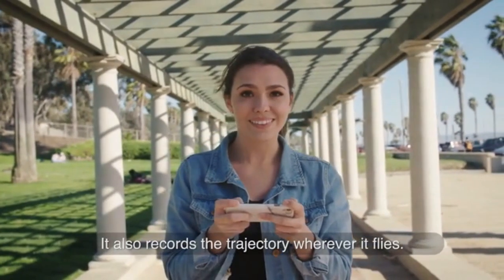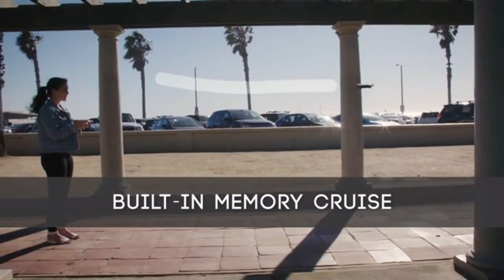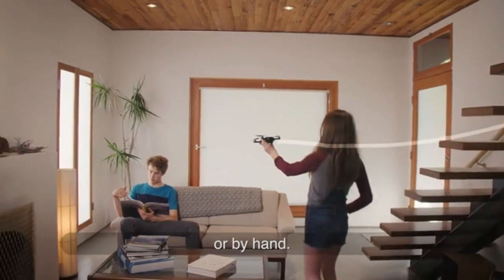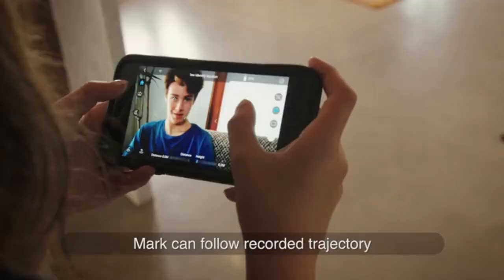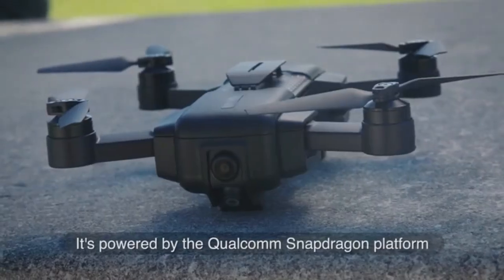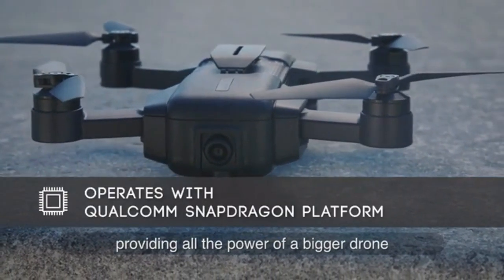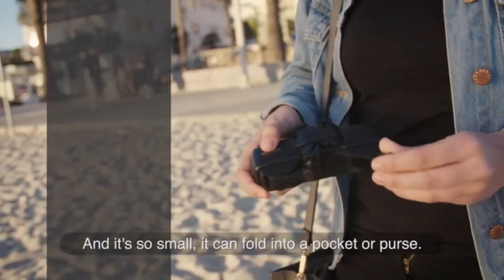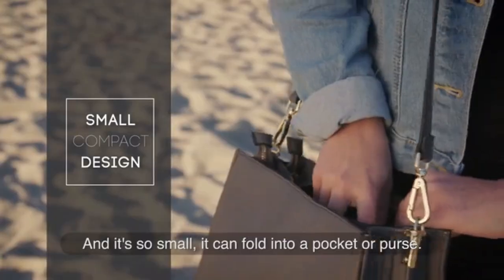It also records the trajectory wherever it flies, whether through the app or by hand. Mark can follow recorded trajectory to fly automatically. It's powered by the Qualcomm Snapdragon platform, providing all the power of a bigger drone with all the convenience of a smaller package. And it's so small, it can fold into a pocket or purse.